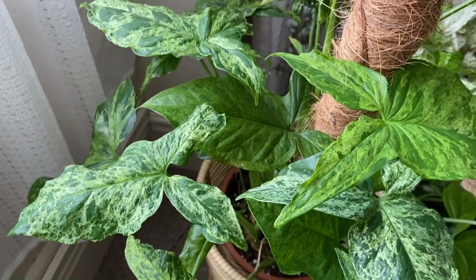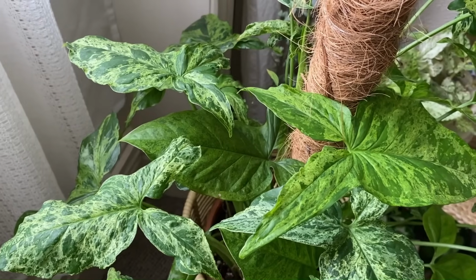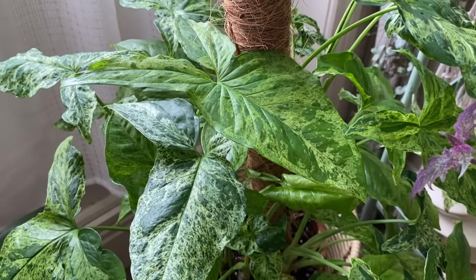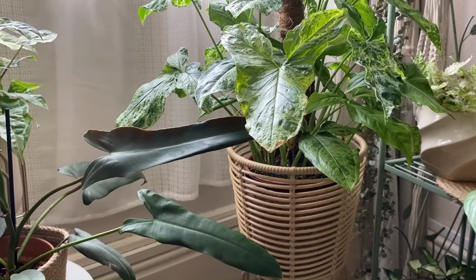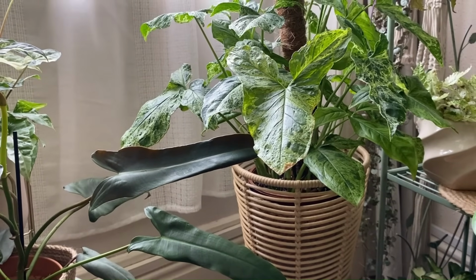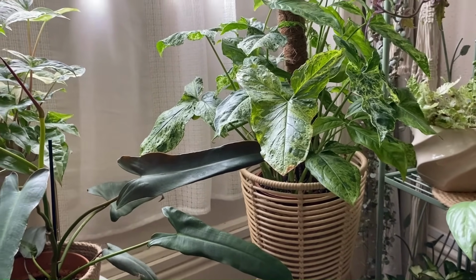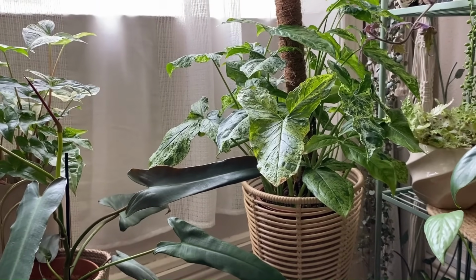I really love this one. It's got really interesting shaped leaves as well, which I really enjoy, and yeah, I think it would make a great addition to any collection. It's a really stunning plant. It can climb, or you could have it trailing if you wanted to. I've got mine climbing a pole.